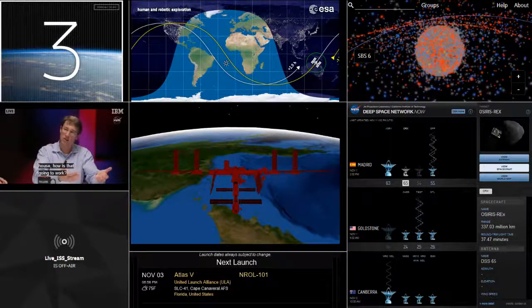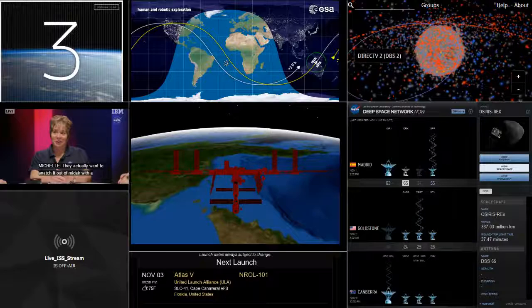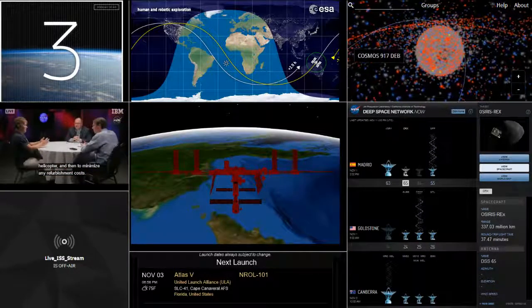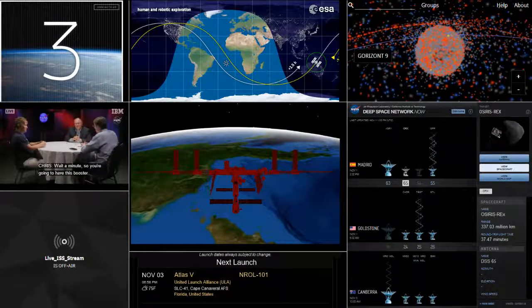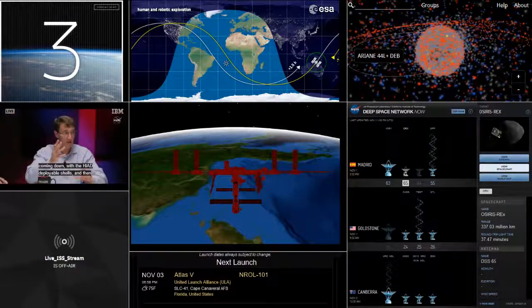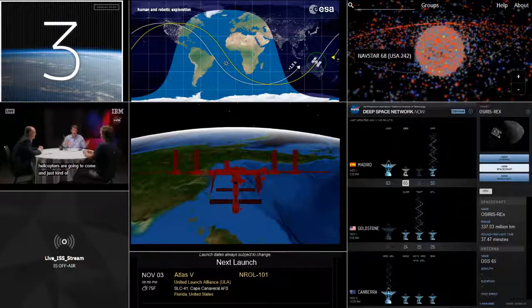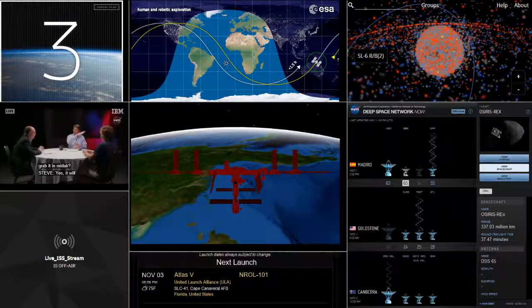Is it going to land on dry land? How is that going to work? They actually want to snatch it out of midair with a helicopter, to minimize any refurbishment costs. Wait a minute, so you're going to have this booster coming down with the HIAD deployable shell? Yes. And then the helicopter's going to come and just kind of grab it mid-air retrieval.